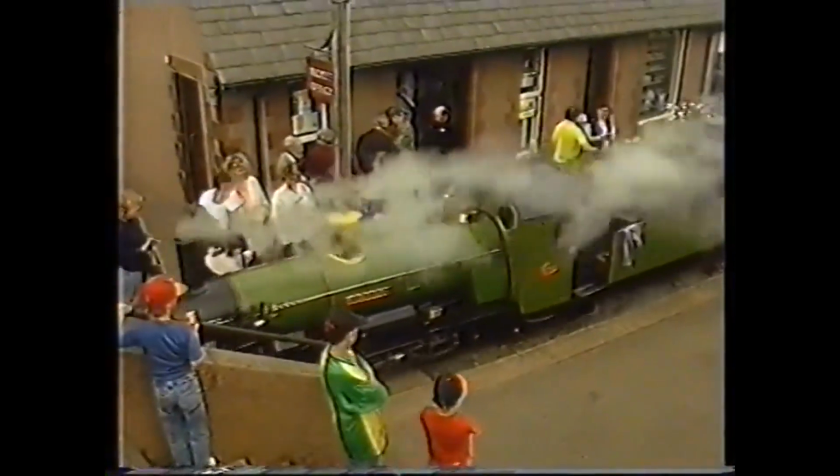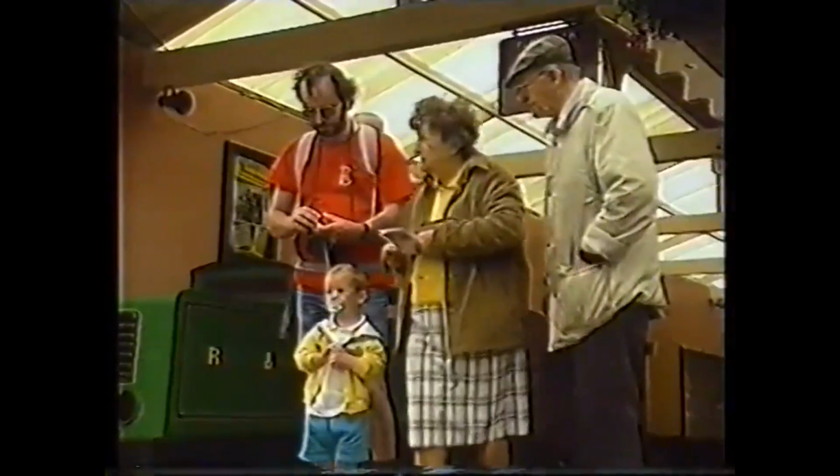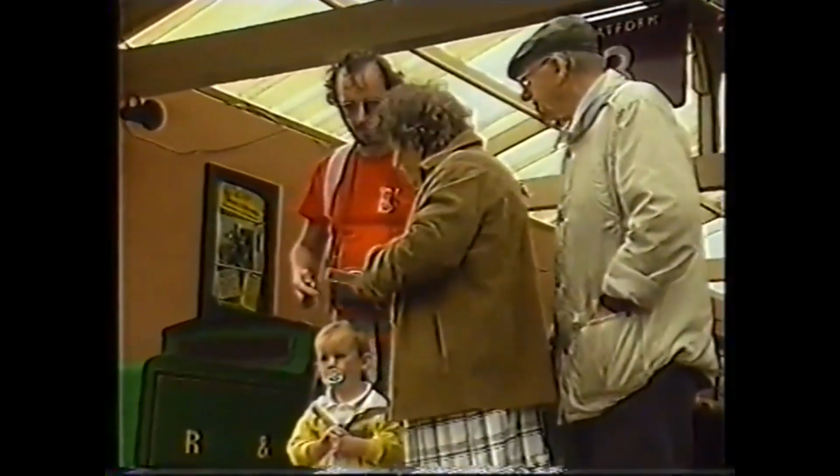There's an intangibility about the attraction of steam, but somehow it manages to captivate young and old alike. I mean, obviously they're fascinated by our steam engines, but whether they can relate to the fact that there used to be big steam engines running up and down on the railways, I don't know.